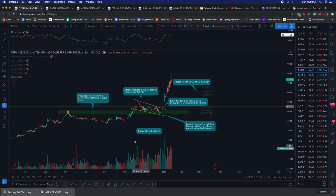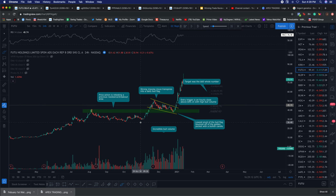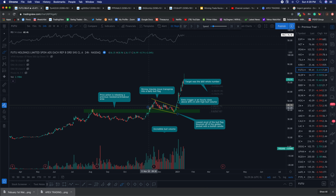That shows to me that there is a lot of institutional ownership involved, large player, you know the drill. We had a previous breakout where there was this little consolidative pattern here, price broke out and led to a strong increase in that bull volume through this impulse wave to the upside. So as price pulled back, it began retesting this pocket of resistance, now turned support.